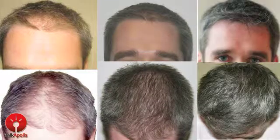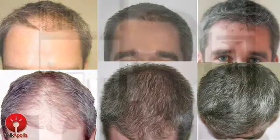Now let me pull up his friend's pictures. This is his friend that came in, who's from New Zealand, by the way. Don't hate him. This is Darren. And you can see Darren before. Here's Darren at 4 months, and here's Darren at 1 year. So Darren chose multi-unit hair grafting. So again, one of the things that you brought up is we can offer an array of options depending on the patient's concerns and needs.